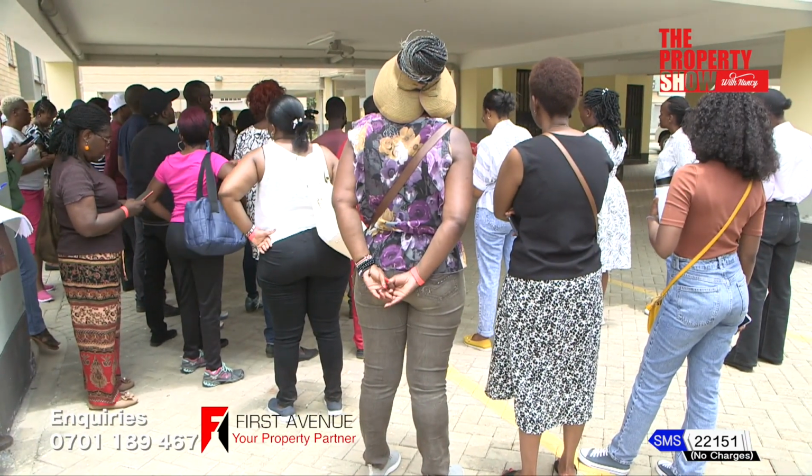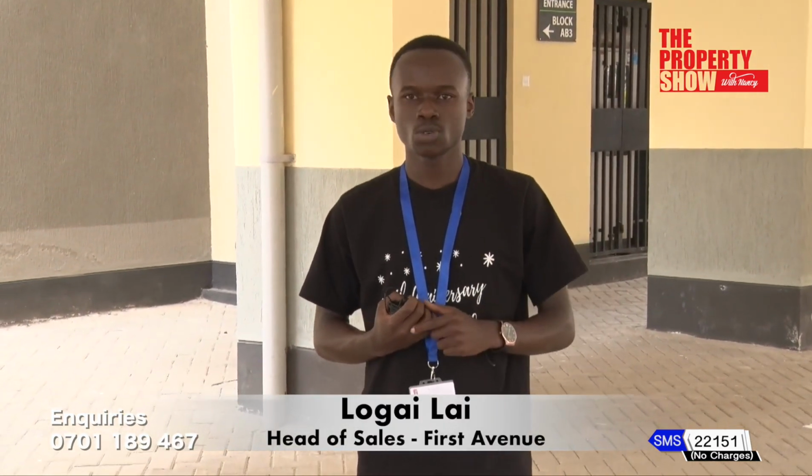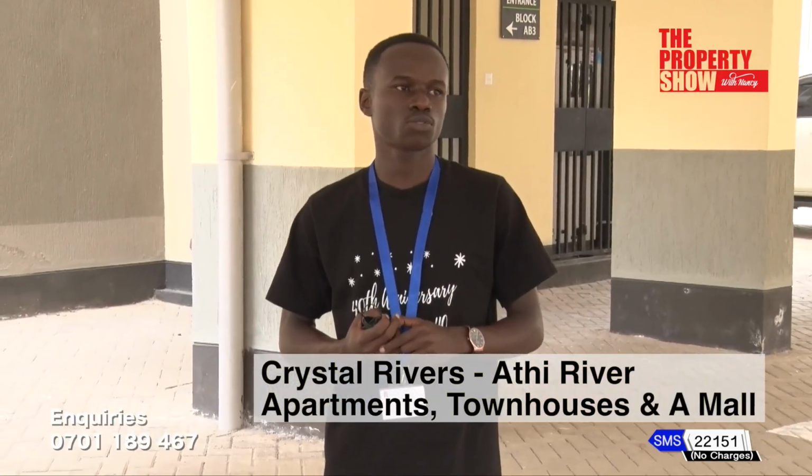For investors, a 3-bedroom apartment can earn you up to 50,000. Then the 3-bedroom townhouse, you are earning about 65,000. And for the 4-bedroom, you can earn up to 75,000. That's a return on investment of about 8%.